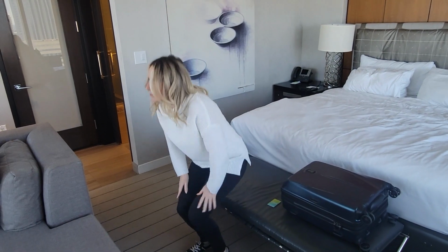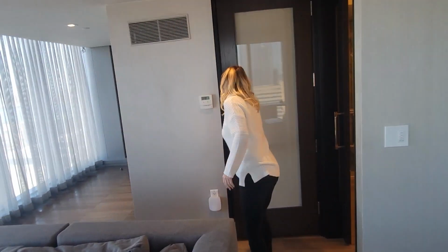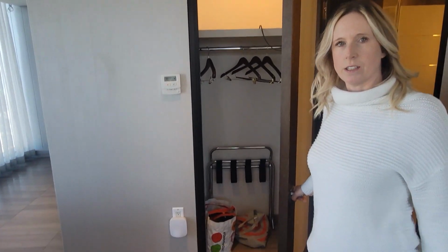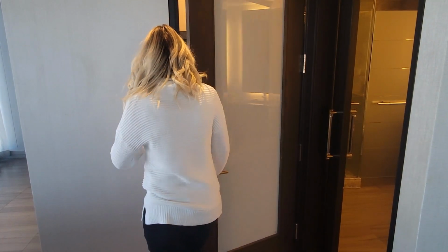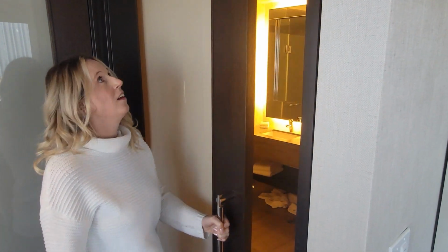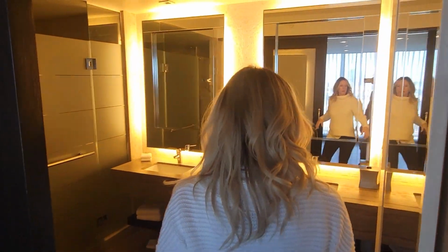Where is the bathroom? Let's find it. Is it here? Oh, no, but this is a really nice closet. With hangers. That's not there. Ooh. I think I might be here, guys, and this door slides. Love a sliding door.